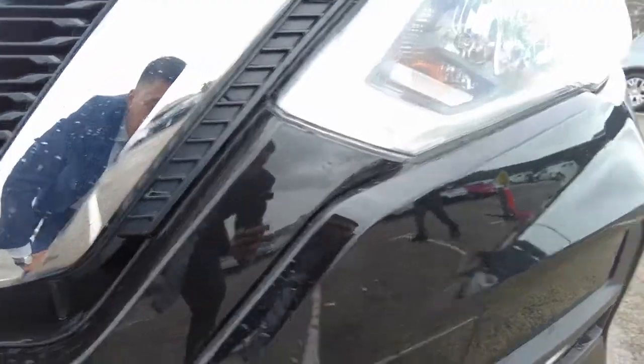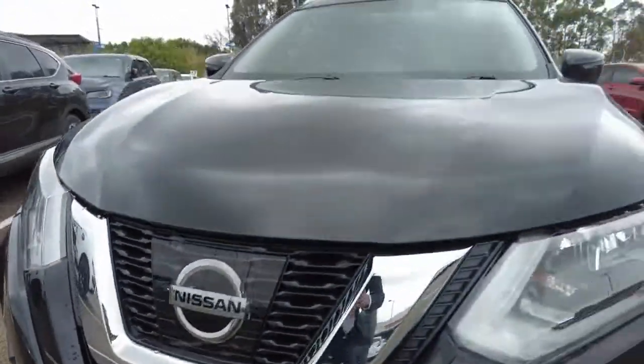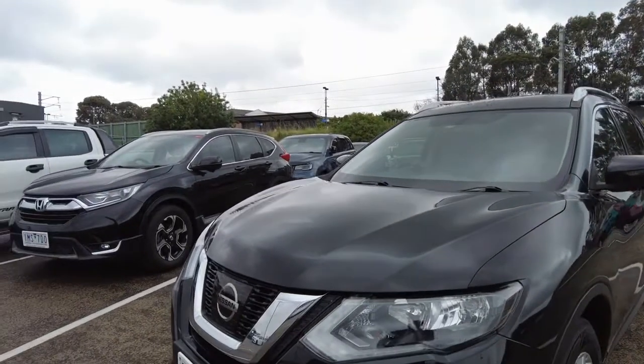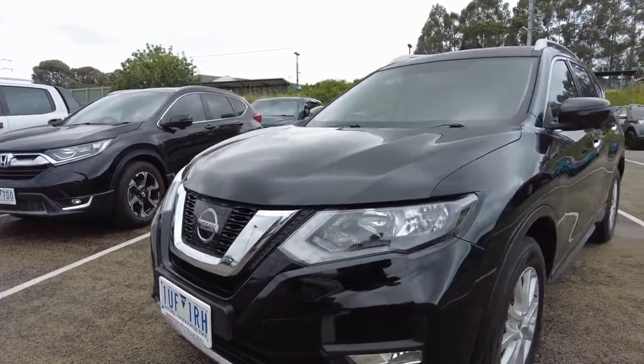There are a couple just over there on the bumper, but because it reflects so well off the black, you can hardly even see it. So it's got some chrome on the grille, a bit of ventilation for the engine. You do have your fog lamps just down the bottom there too.